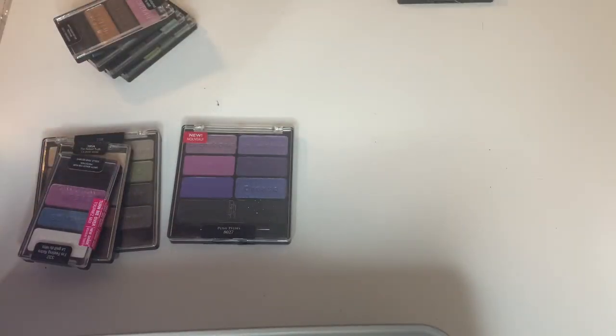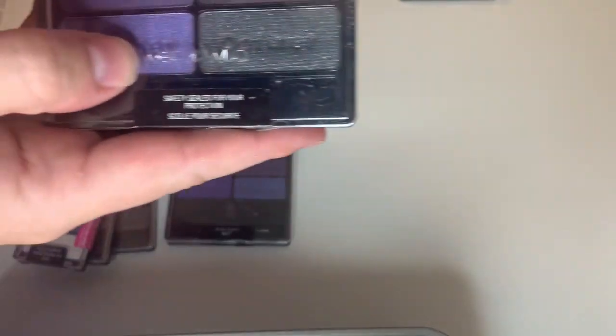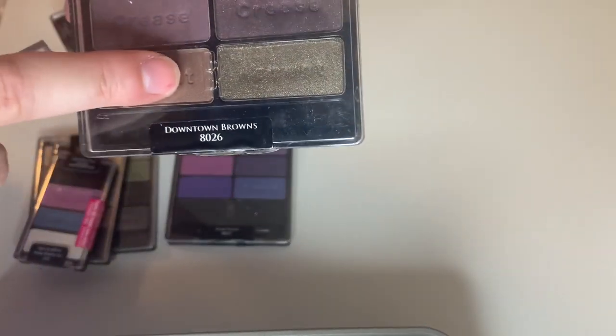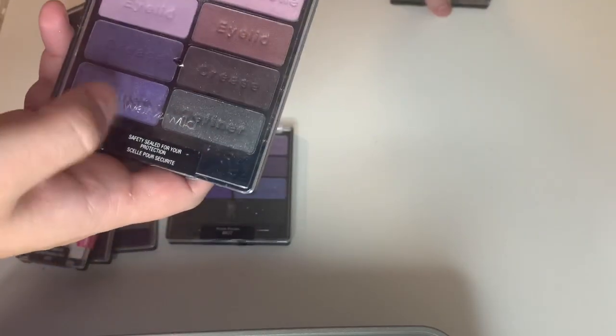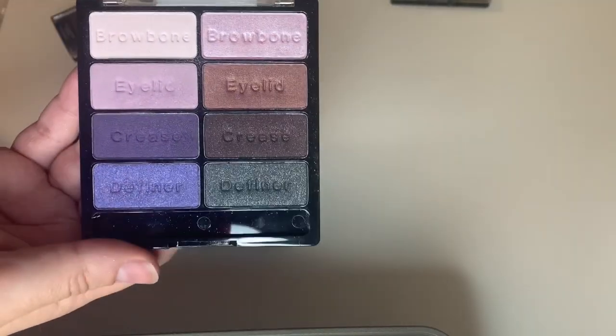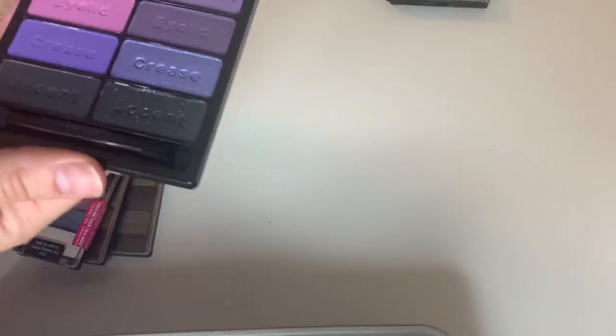This is a Petal Pusher. This is Wet n Wild. See the only difference in packaging? It says Wet n Wild right here. And this one has a BR, if you can see it, just made into the plastic. So this is Petal Pusher, and I want to get back into these because they still make them, and I want to support Wet n Wild and Black Radiance and tell them to continue to make these affordable ones.